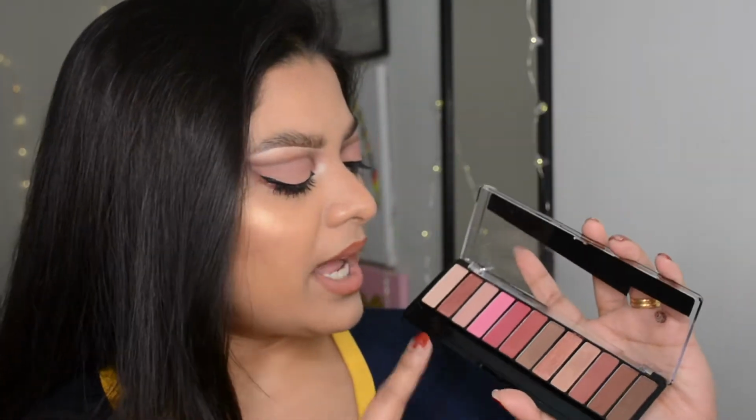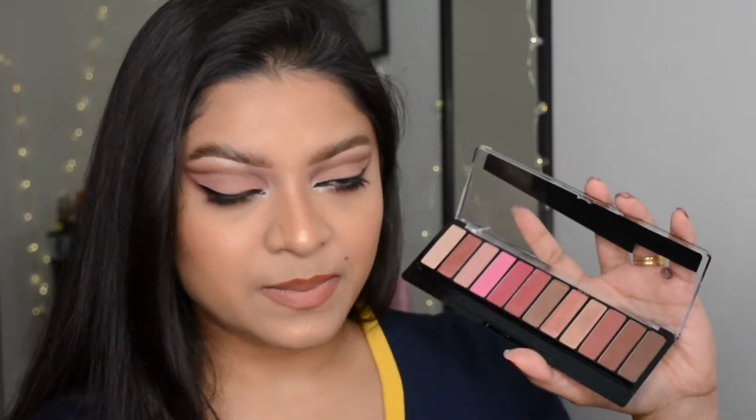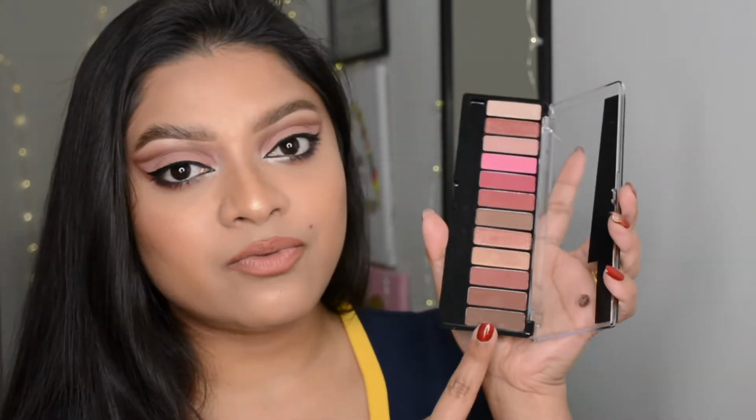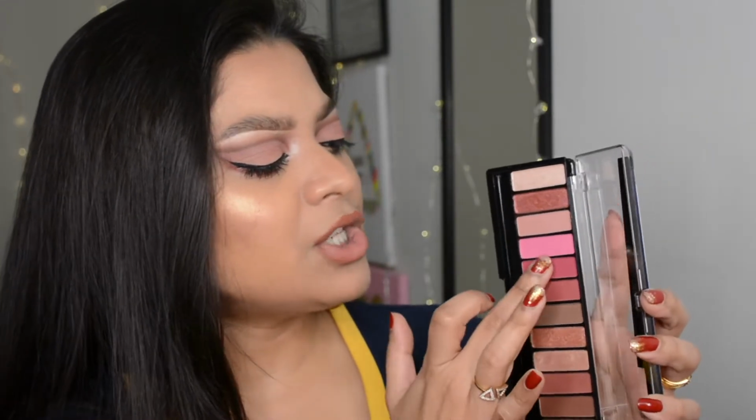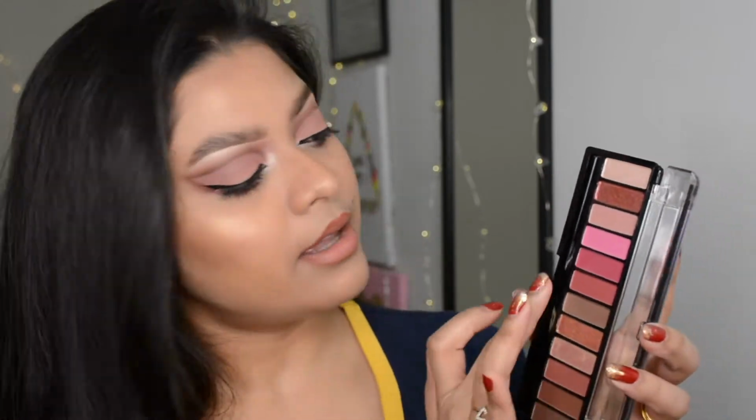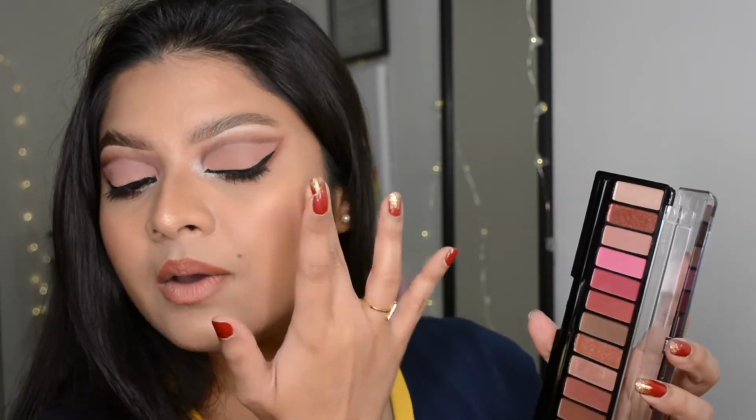And you can also use the shades for multiple uses. Like this one can be used for filling up your eyebrows, and you can use any of the shades as blush. Let me just try. Yeah, it's workable. You can do it. If you want, you can do anything.